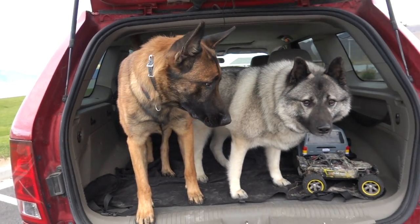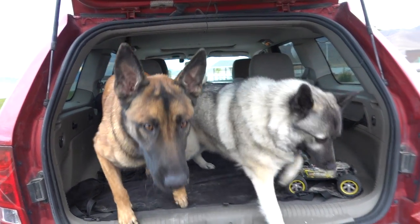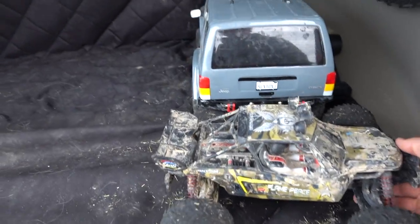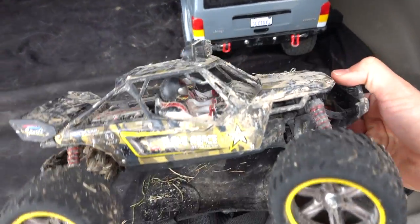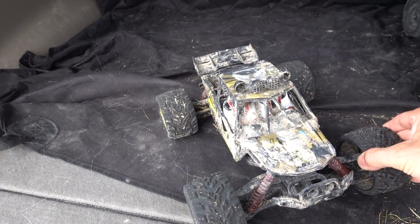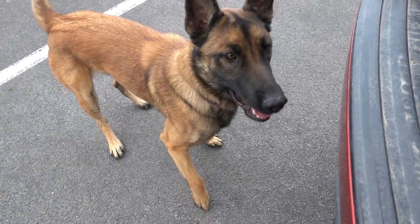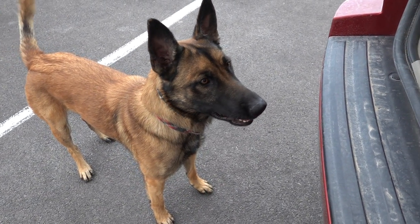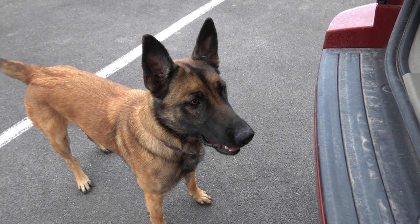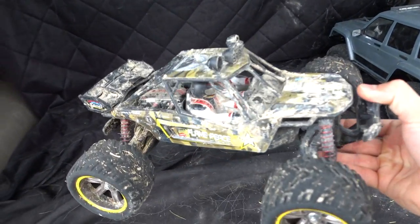Hey. Come. So, we are going to use this little RC car that I got for free. A company sent me. Are you excited? You want to chase it? He's done really well. So I've done it twice already. We've beat the heck out of this thing.